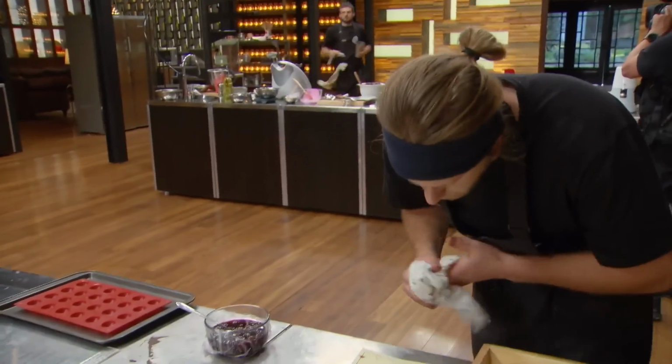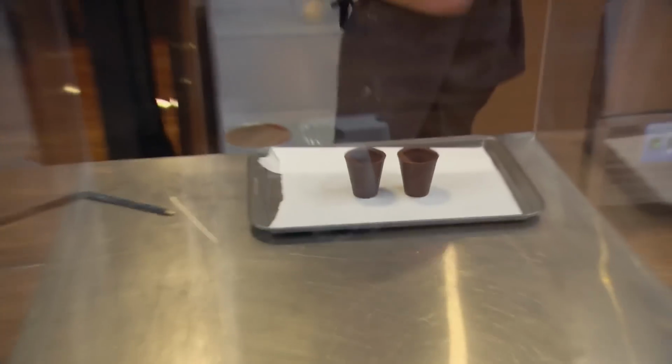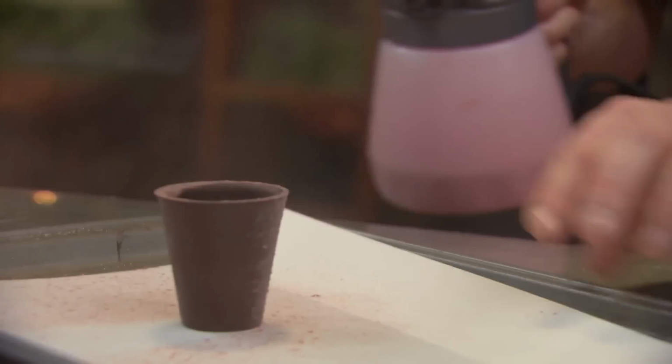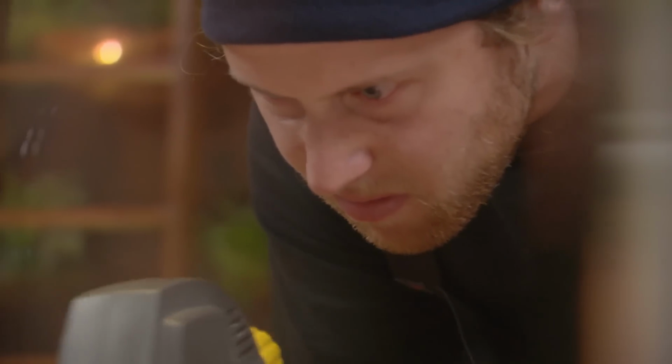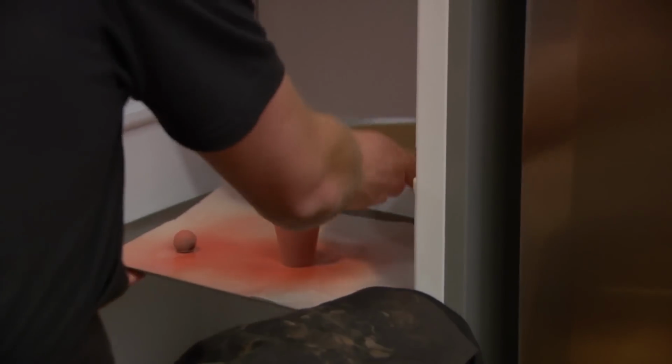But I know I've got a lot of elements left to do and not much time to do it. Got my cones out of the freezer. I start spraying and it's actually coming out nice and even. My chocolate cones look beautiful and red. Nice, Samuel. Well done. They are perfect.